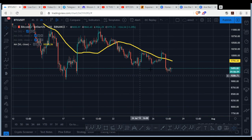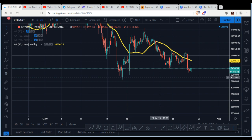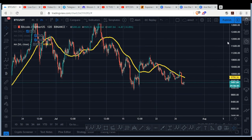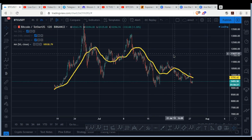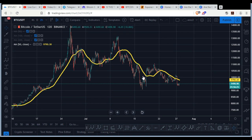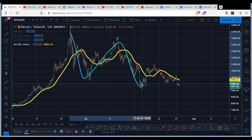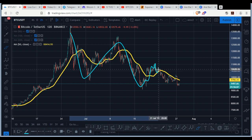What I'm anticipating, if you take your correction, I know it is going to be very confusing for some people. This correction is very, very confusing because you get your WXY correction, which is actually an ABC correction, just like this. So now we're expecting a five-wave structure to the upside like this. But you got another three-wave or five-wave structure to the downside, depending on what time frame you're using. You can find 3 or 5, it depends how you use it. So you got this three-wave to the downside, and then you got this correction.